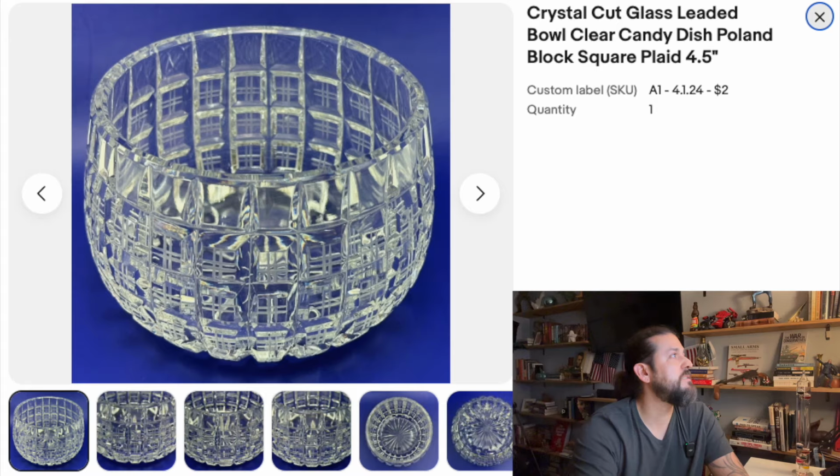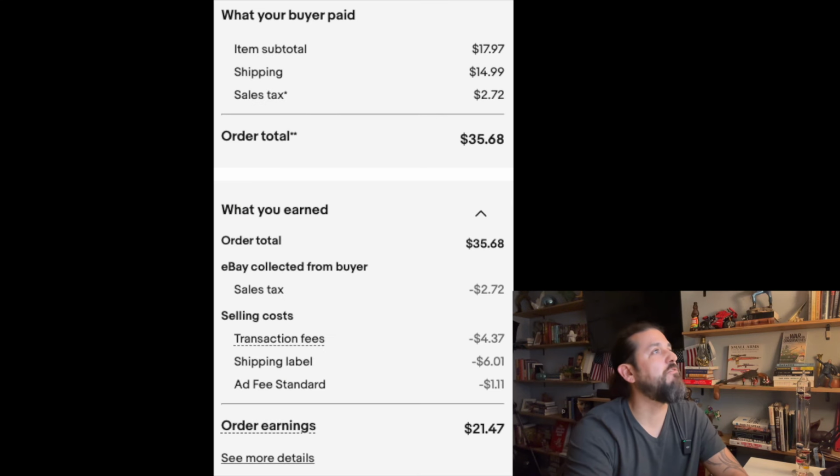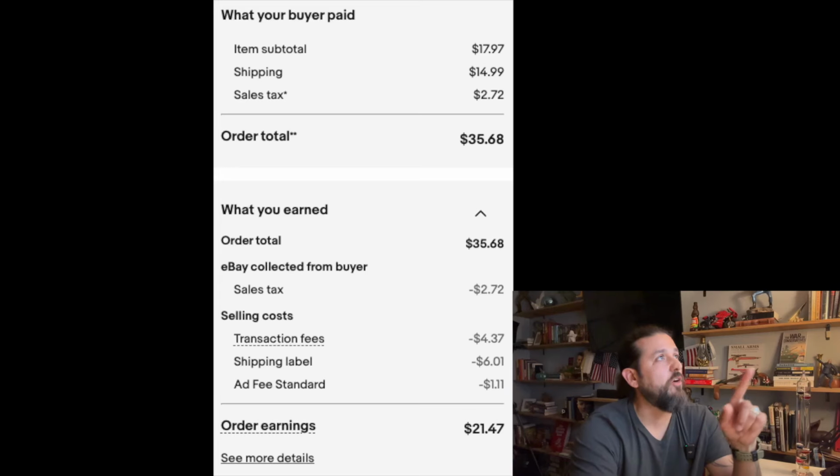I got it for $2, sold it for $17.97, $14.99 shipping. After fees and everything, I brought home $21.47, and this sold in 2 months. And let me tell you how I know it sold in 2 months without having a date on it. If you notice, the price is $17.97. I have a video where I explain how this happens. The price started at $19.99. Every month, I lower it by $1.01, and it keeps going down until it sells. Since it sold for $17.97, that means I lowered it from $19.99, $18.98, $17.97. So it was up for 2 months before it sold.